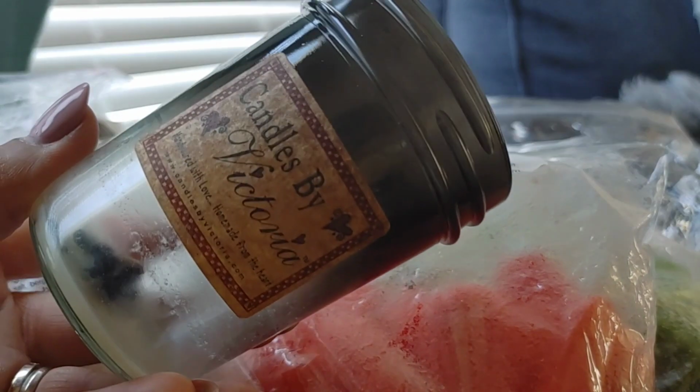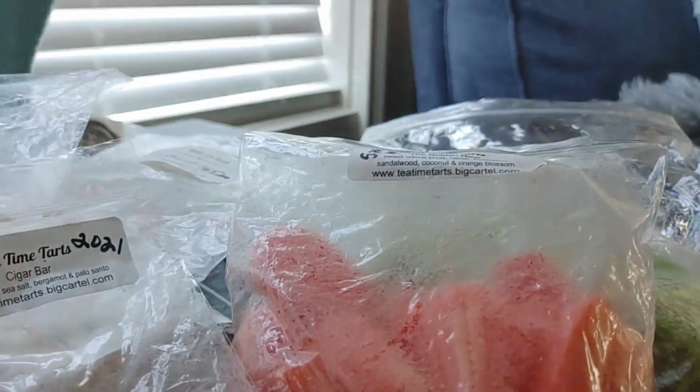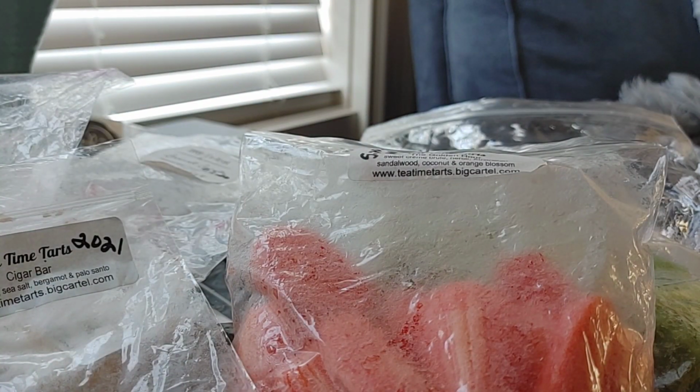Let me throw this candle in here really quick. So this is Candles by Victoria. This candle that I've been burning in the background of some of my videos. This was in Boom Boom. My sister got me this. And this is one of her 8-ounce, it's called 8-ounce jelly jar. And this smelled really good.